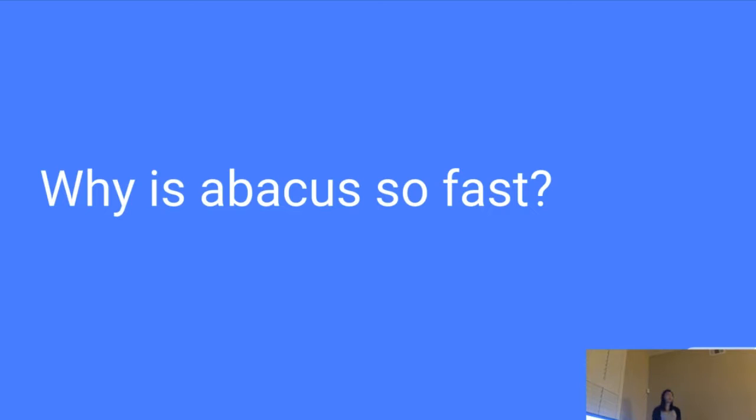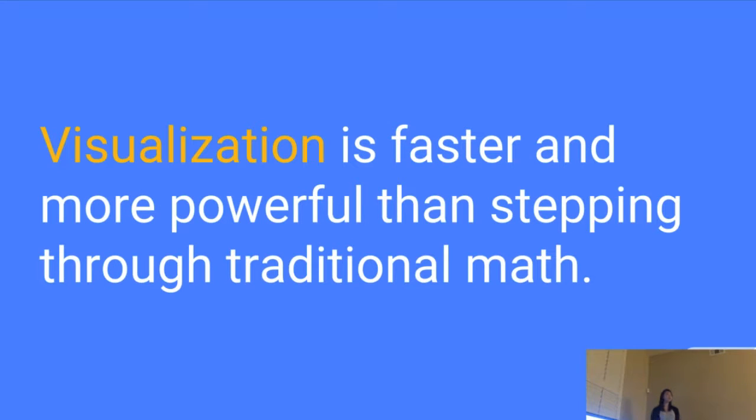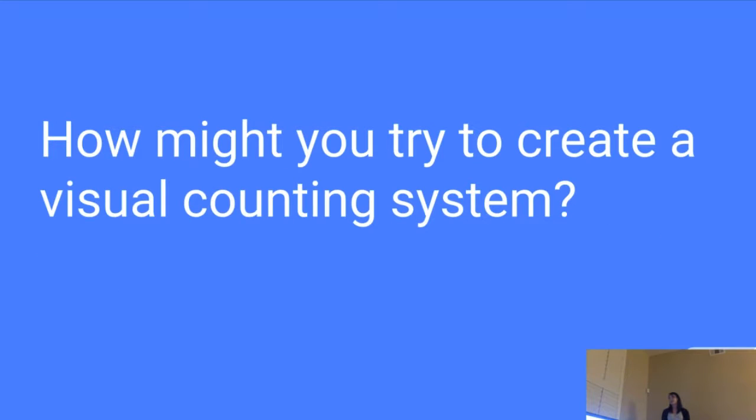And part of the reason why abacus is so fast is because it's very visual. So each combination of these represents a different number on an abacus, which is faster and more powerful than just stepping through traditional math. I purposefully have not shown you a picture of an abacus yet because I want to ask you, how might you try to create a visual counting system?